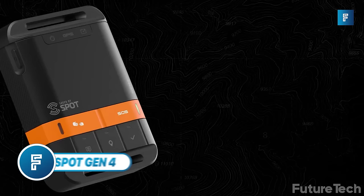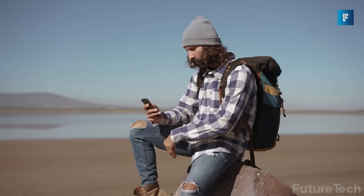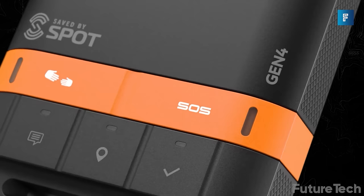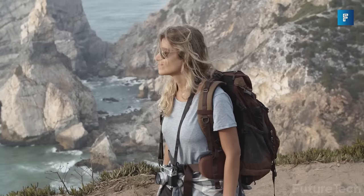Spot Gen 4. Coming out hot is a new satellite GPS messenger that keeps you connected regardless how far off the grid you travel. Spot Gen 4 is for those who want to be anywhere in the world regardless of cell services. If something were to happen, you can raise an alert through the Globalstar satellite network. You can connect and message your loved ones using your own smartphone device regardless of cellular service.